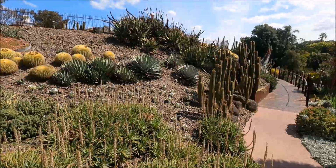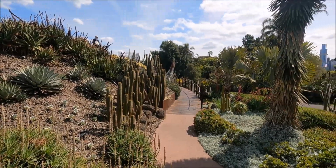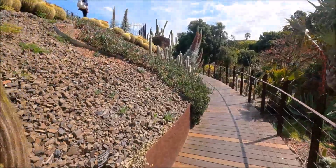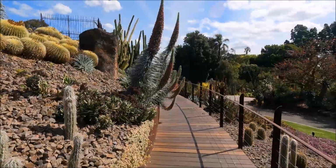We'll take this path which spirals all around it all the way to the viewing platform at the top. The spiral path lets you get up close and personal with these very spiky arid zone plants.